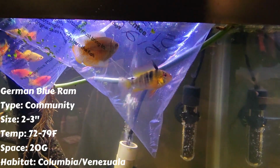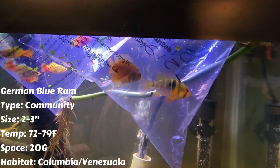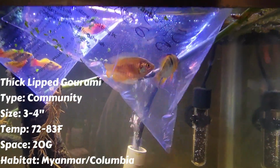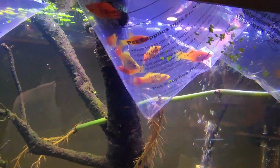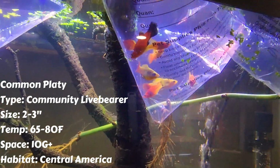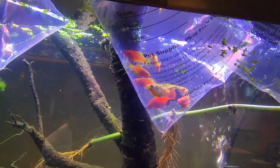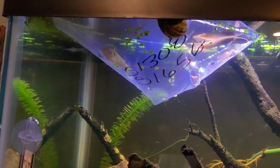The first bag we have here, we have a German blue ram, and I really wanted them. They have beautiful coloring. And we also have a thick lip gourami. These are really beautiful fish, and I want to grow them out a little bit so they can go in the tank with my angelfish Scar. And then we have a beautiful coloring of the platy. This is a live bearer, so it's going to be dropping live babies, and I really wanted to get some of these, and these ones have a gorgeous red and starburst yellow color. And in the last bag we have a catfish and an eel.